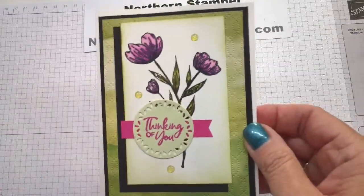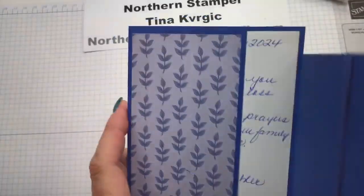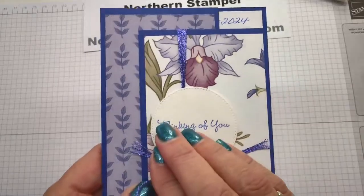Grab that before it goes anywhere. My goodness. Thinking of you. This is a great card. It is a joyful card and it's from Gail. Thank you so much. I love this paper.